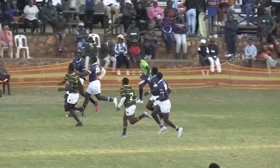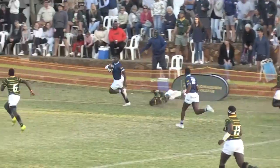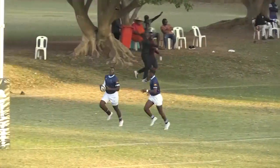Oh, the ball has been sent out. Looks for the inside pop pass. Vuyani Ncube, he's broken away. He's going. Nobody can stop him. Is he going to go for the try? It looks like he is.